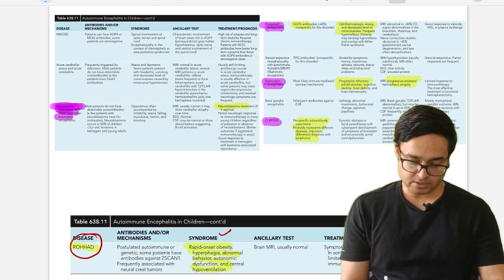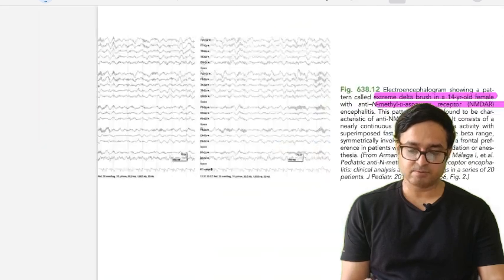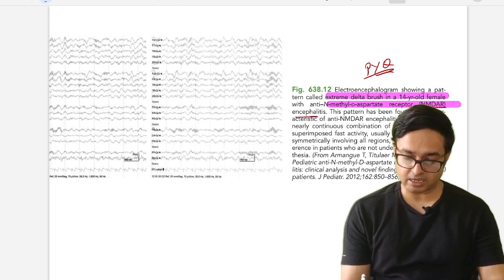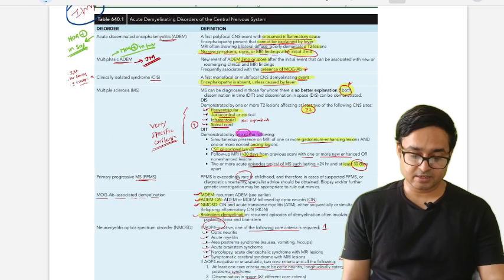The syndrome's full form is rapid onset obesity, hypothalamic dysfunction, hypoventilation, autonomic dysregulation: rapid-onset obesity, hyperphagia, abnormal behavior, autonomic dysfunction, and central hypoventilation. Sometimes it is associated with neural crest tumors, and some antibody association against ZSCAN1. Just remember this. Symptomatic treatment is required. Okay, this is again a PYQ. This is the extreme delta brush pattern of anti-NMDA encephalitis. Just remember this image, this is very important. Now the acute demyelinating disorders of the CNS.